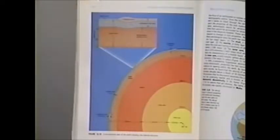This is a page out of a book that is a common geography book used in many of today's prominent universities. It is called Essentials of Geography, and the picture I'm about to describe here is a picture you will see in most all modern geography books.